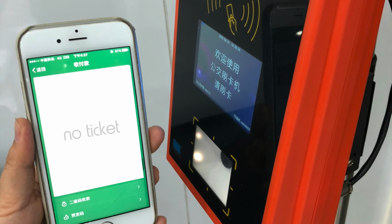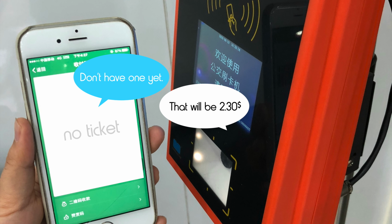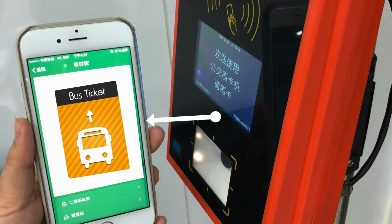The terminal, of course, doesn't know if you have a valid ticket or not, so it simply requests to see one from your device. Your device won't be able to show a valid ticket at this point, so the terminal concludes that you need to purchase one. It now initiates the payment process and lets your device purchase a ticket. But then, instead of printing a ticket, it automatically sends it to your device, where it's stored in your wallet. And now you have a ticket.